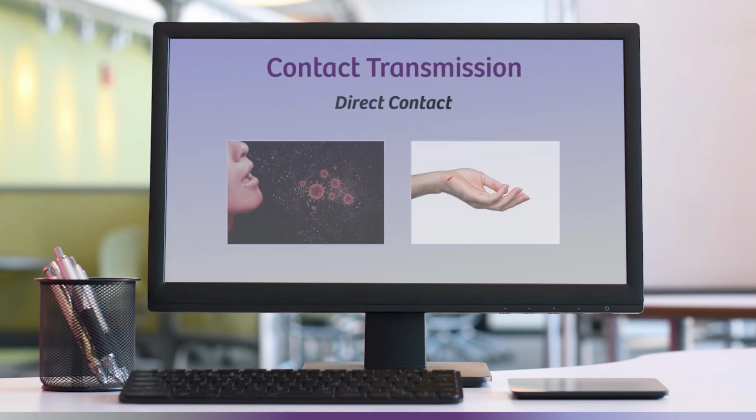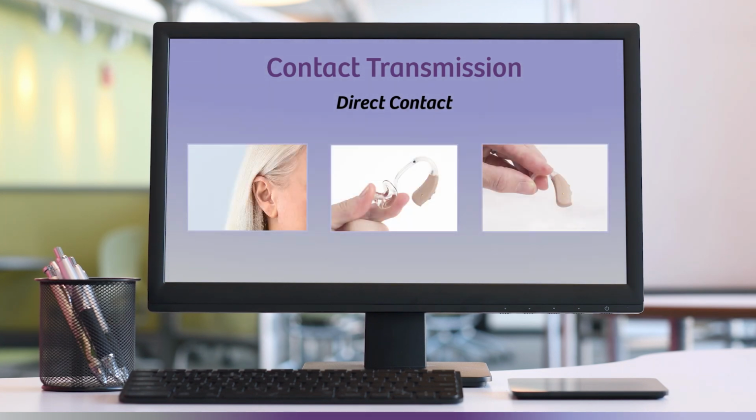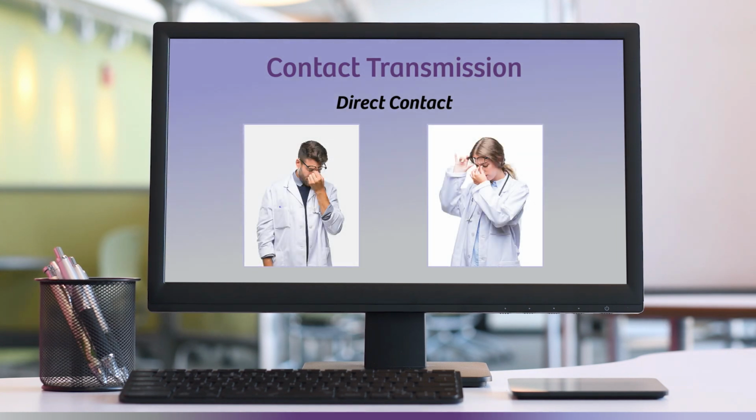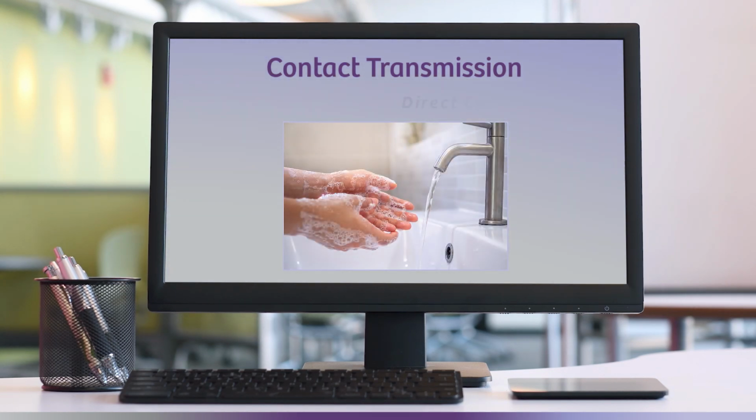Direct contact occurs when the body fluids of an infected person come into contact with another person's body fluids, such as saliva, mucus, or blood. In the hearing industry, this could occur if a hearing care provider touches an infected ear, ear mold, or hearing aid, and then touches their own eye or mouth without completing the infection control procedure and washing their hands.